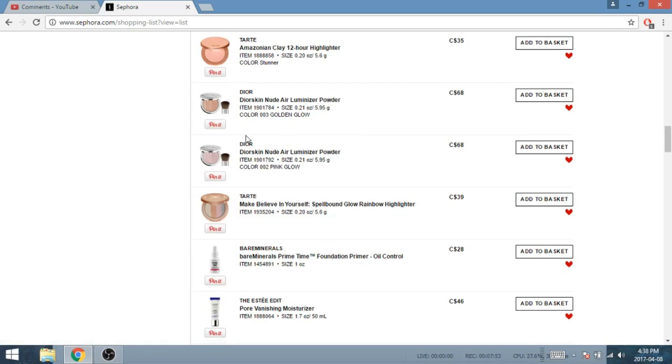So the Dior Skin Nude Air Luminizer Powder. This is Golden Glow 003, and this is Pink Glow 002. I have not actually swatched this one. I just feel like it might look better on my skin, but I did try this one out. I did have it applied to my cheek at one point, and in person I wasn't all that impressed. I felt like it didn't show up that well, but I did record a video with it on, and it looks so beautiful on camera.